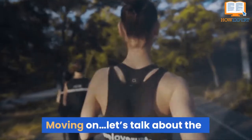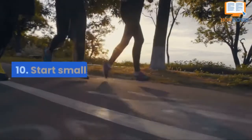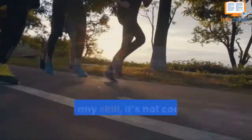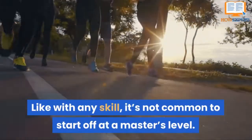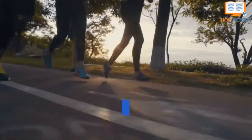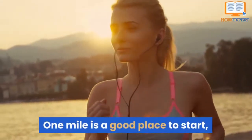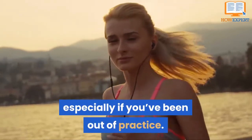Moving on, let's talk about the HowExpert Top 10 running tips for beginners. Number 10. Start small. Like with any skill, it's not common to start off at a master's level. Instead, focus on incrementally building up your running stamina without overwhelming yourself. 1 mile is a good place to start, especially if you've been out of practice.